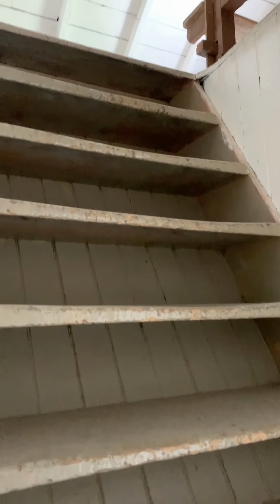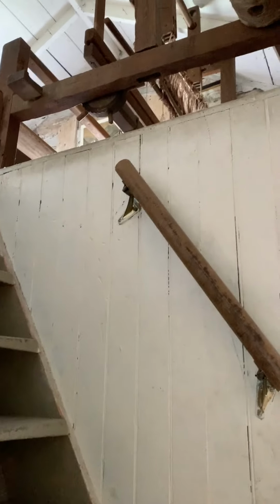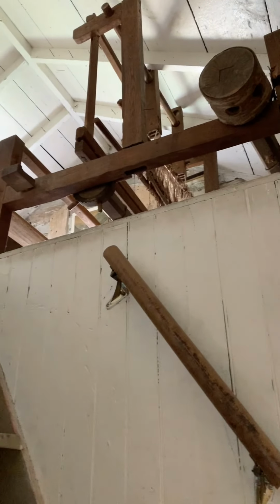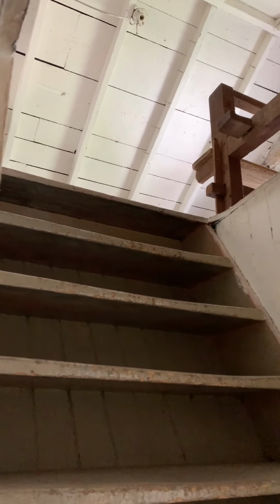One thing you'll notice in here is that the stairs are quite steep. If you think about the stairway in your house now, it'll probably take up pretty much a whole wall in a room. Even though this cabin was quite large for the time it was built, they still needed to save as much room as possible, so you have a steeper stairway, much more steep than what we're used to nowadays.